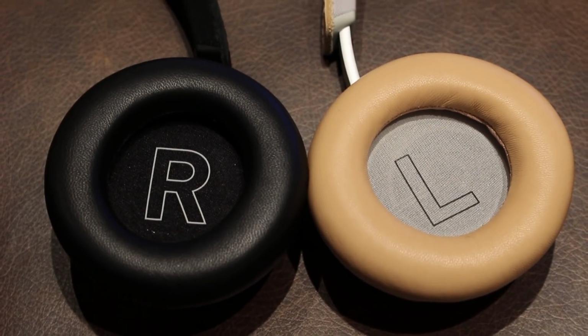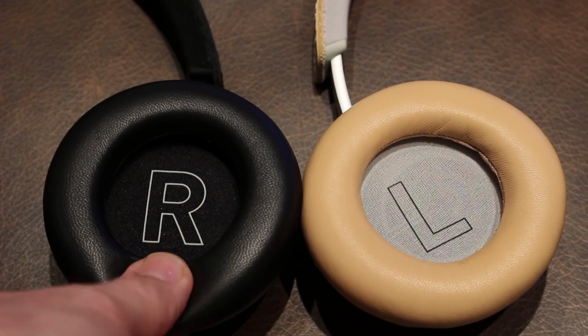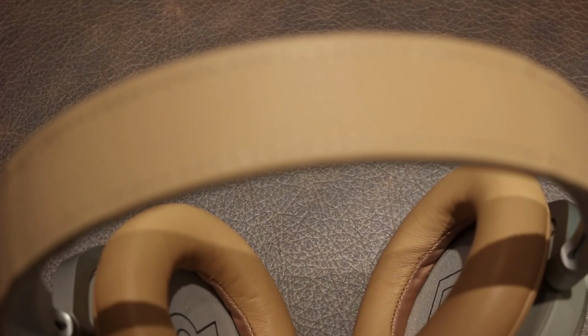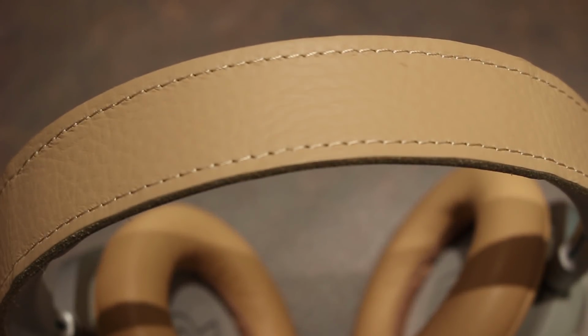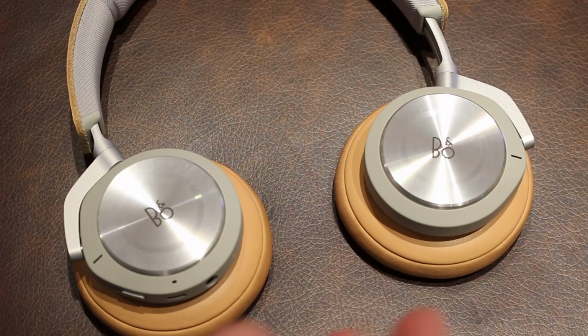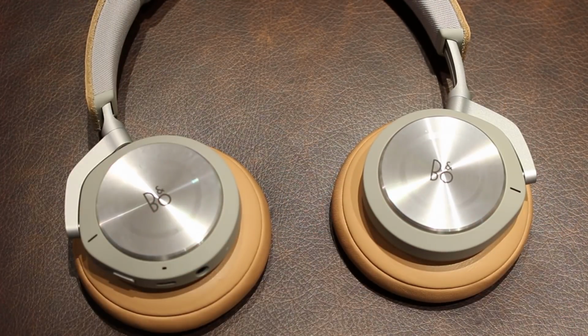Underneath the ear cups you've got the clear markings for left and right, and they're made from lambskin and memory foam, so they're super comfortable. And the usual really high quality comfortable leather strap with the stitching around the top. And the actual earphones fold over like so, or the twist, so that you can put them around your neck and they're more comfortable sitting flat against your collarbone.